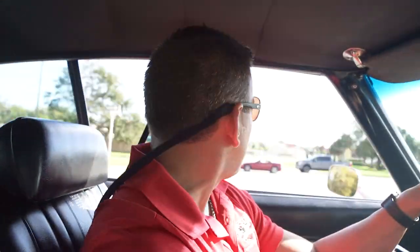Cops behind me. I know there's some up here sitting in my parking lot, but hopefully they're not behind me. Hankster.com, check us out. This is a fun ride, and it can be in your garage in 7 to 10 days, depending on where you're at in the country.